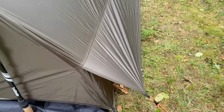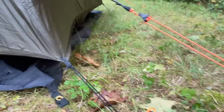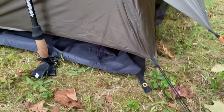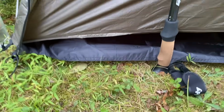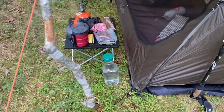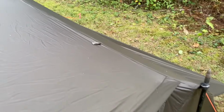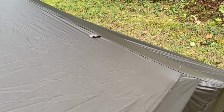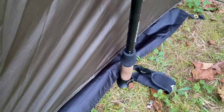That's the back vent right there. Big long vent all the way down the back. And that's guyed out on both sides, as well as the tent body. I have a little bit of a ground sheet underneath there. As you can see, it is a trekking pole tent, and it has the loops going across the top if you wanted to secure it via a ridge line. That's just the trekking poles right there.